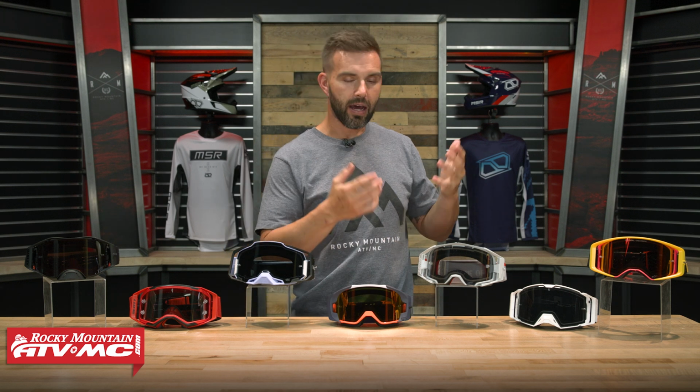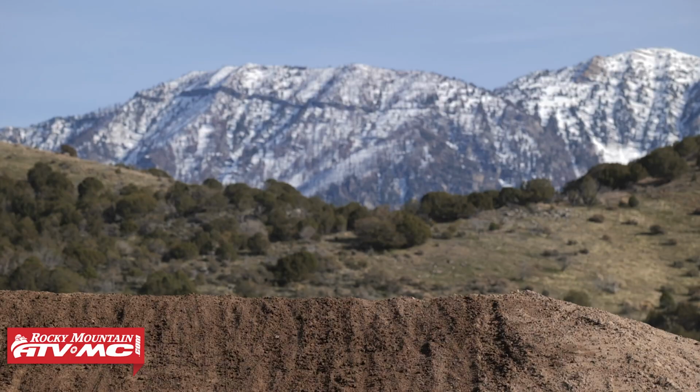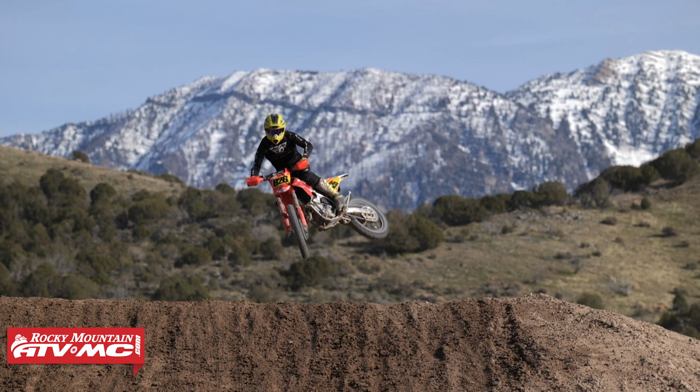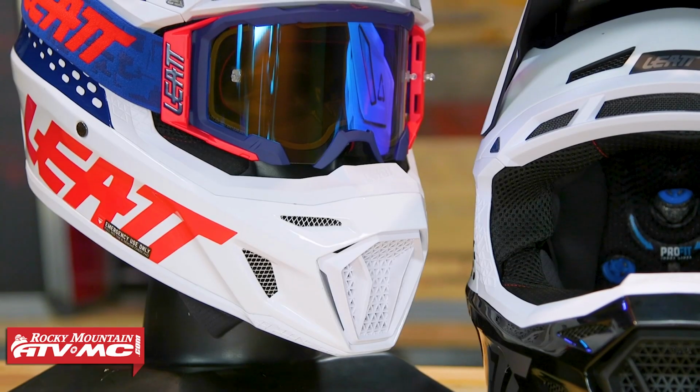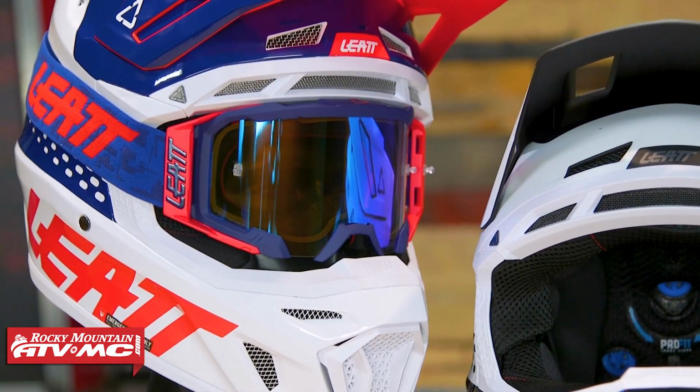But like I said, a lot of cool colorways to choose from with the Leatt. And kind of like with the Fox, there's just not many things that I can pick apart. It's comfortable, and yeah, it's a great goggle. And if there's some colorways that you really like, I think you're really gonna like the 6.5.